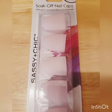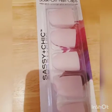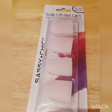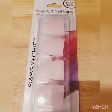I only got one. Yeah, should have got two since you have 10 fingers, but I have the acrylic on top of my nails, so if I do get gel, they usually sand it off, but you never know. I might want to soak off because I want to change the color myself. I don't know. But I thought this was pretty cute.